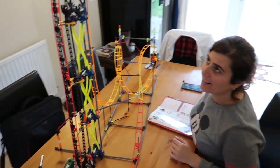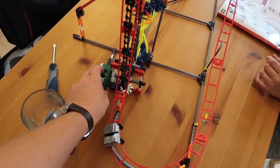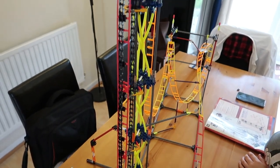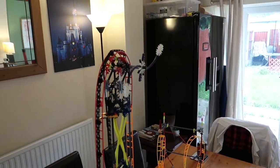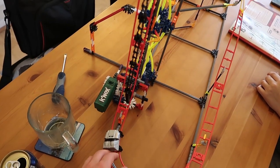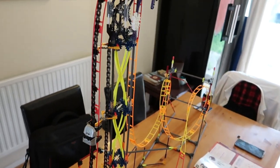So we have a lift hill chain now. That's all on. Yeah, it's pretty cool, isn't it? So we turn it on that way. So it's now driving this chain up the hill. I love this spinny thing. It's got no purpose other than being a spinny thing. Yeah, it's adding some decoration. So let's see if this will engage the lift hill. Oh, it's going up, Stevie.